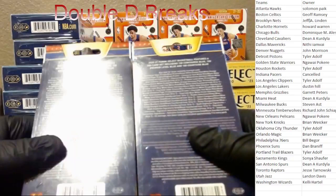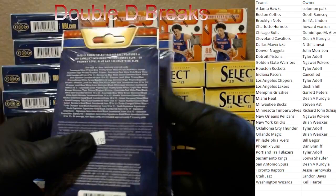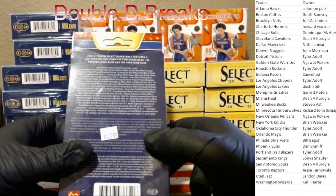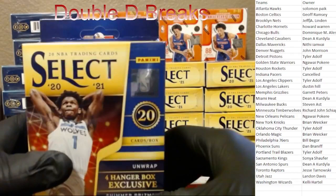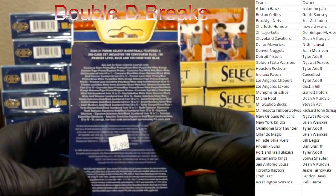All right, then we got 2020, 2021 Select hanger boxes. What we're after there is the tiger or the elephant prisms, and a chance at numbered ones. It looks like shimmers, green, black, white, and gold are what we're after in those, as well as gold and black. You can hear Dean, sorry, just distracted there reading your comment. Obviously, signatures, it looks like we can get two on there.